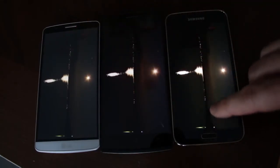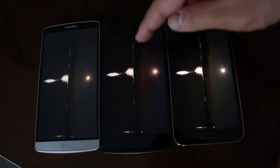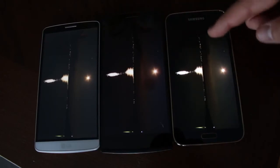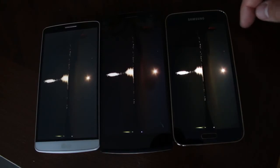So the Galaxy S5, of course, you can see it shows a lot more detail here, definitely a range of dark colors in comparison to the three, but the Oppo Find 7 definitely has some fantastic black and dark colors there and looks so much better than the LG G3.